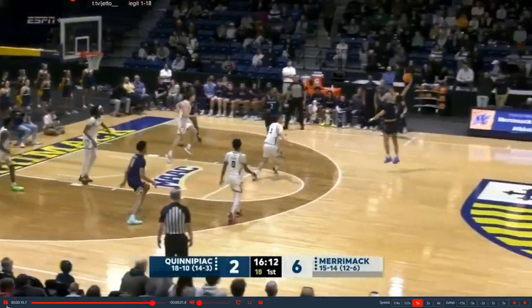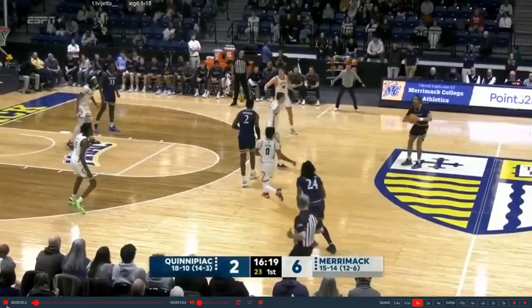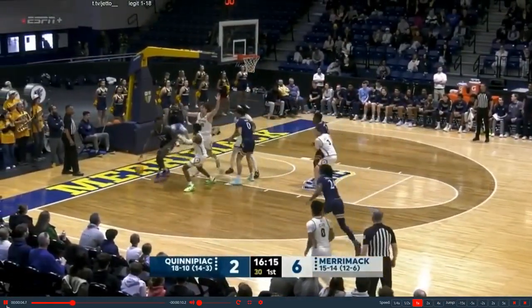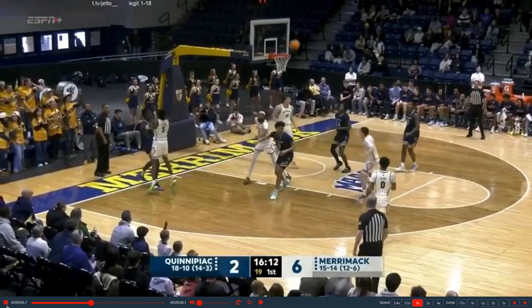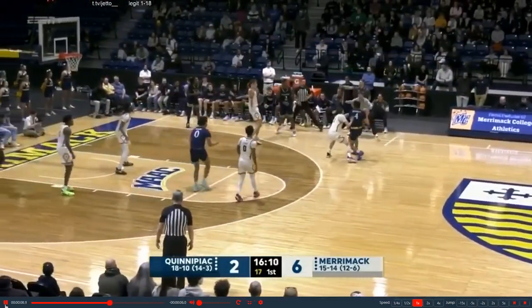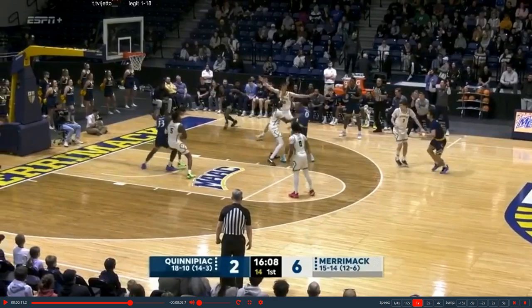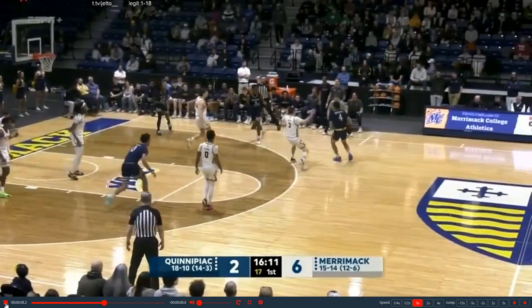Could be a trap there. They pass it out. Got to get the rebound there again. Weakness of the zone could be rebounding, and we're going on to see this possession here. Very good right here. Very good. High post, what happens? Look, ball goes to the high post. Look at what we're doing.